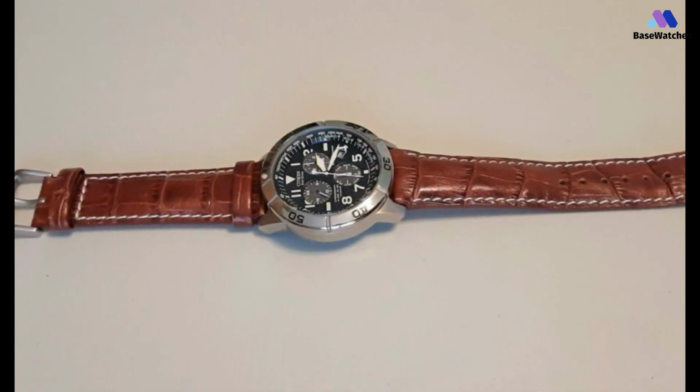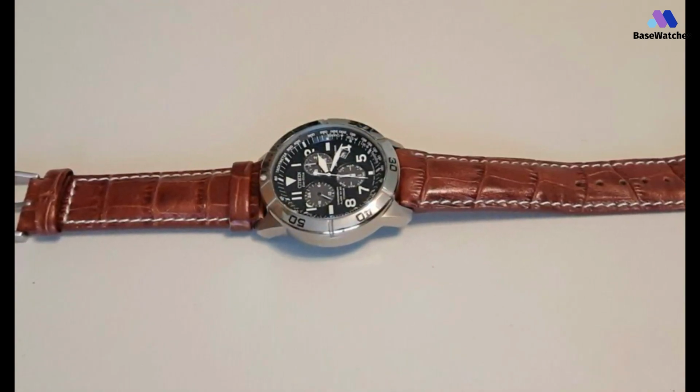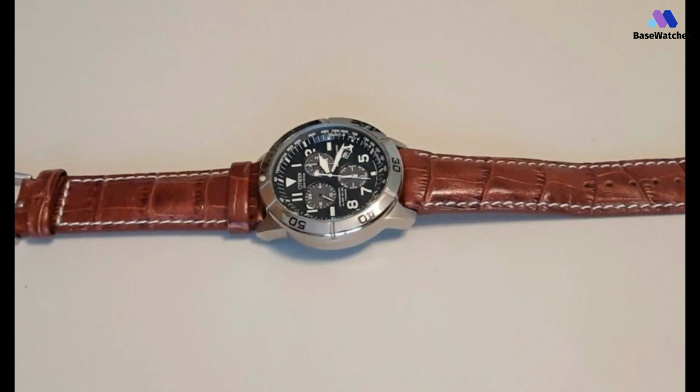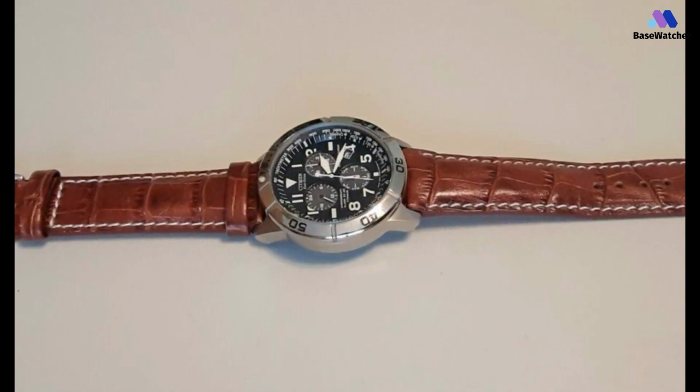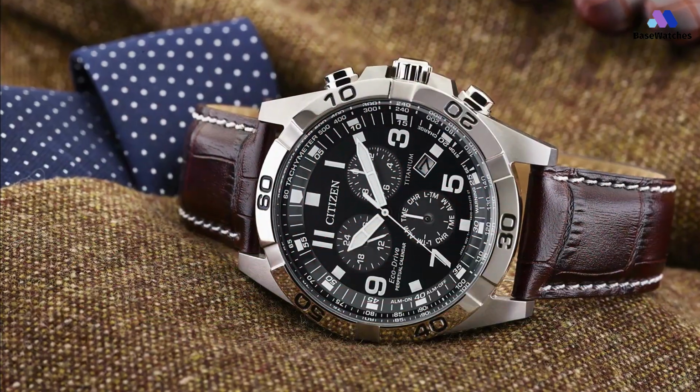The Citizen BL5000-250-2L is ideal for casual wear as well as a day at the office, thanks to its supple pigskin crocodile-embossed band and contrasting white stitching. The strap is 19mm wide and features a buckle closure for easy sizing.